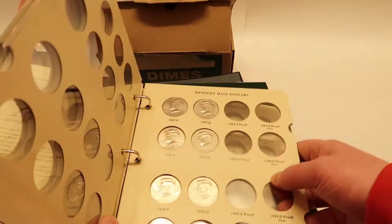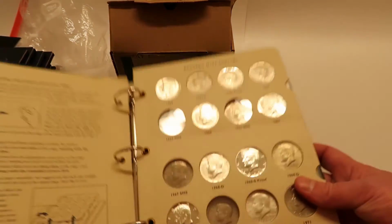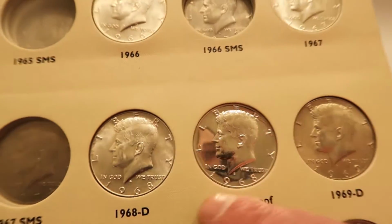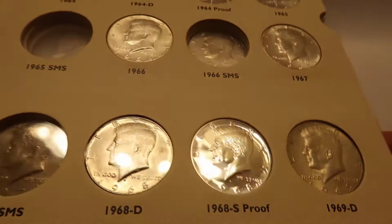Got some NIFCs from 2000 and up. Now here are the silver. Now this is awesome. Here's a good example of a proof coin versus a business strike coin, so you can tell the difference there. A lot of people ask me all the time, what is a proof coin?